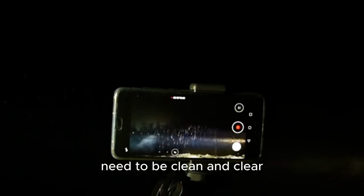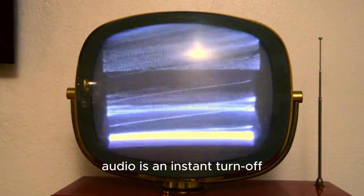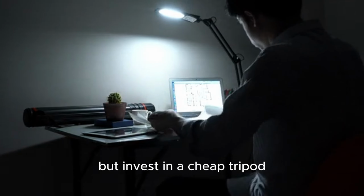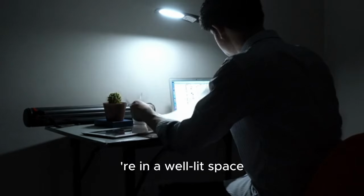Tip number 3 is all about quality over quantity, especially when you're starting out. You don't need a Hollywood film studio, but your audio and video need to be clean and clear. A shaky, poorly lit video with muffled audio is an instant turnoff for a new viewer. Your smartphone is probably more than capable of shooting great video, but invest in a cheap tripod to keep your shots stable and make sure you're in a well-lit space.